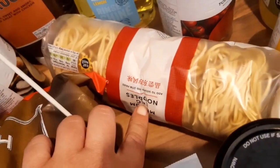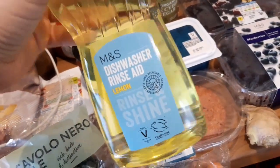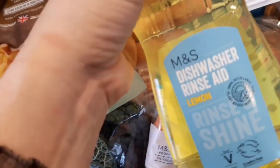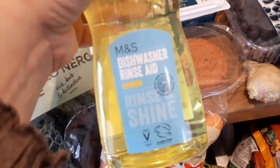Egg noodles for the family, and then I've got the, why did I get a dishwasher rinse? I wondered why it was expensive. I wanted to buy a washing up liquid and I was just running to get it when I was leaving the store. I don't have a dishwasher, unfortunately, so I won't be able to use that.